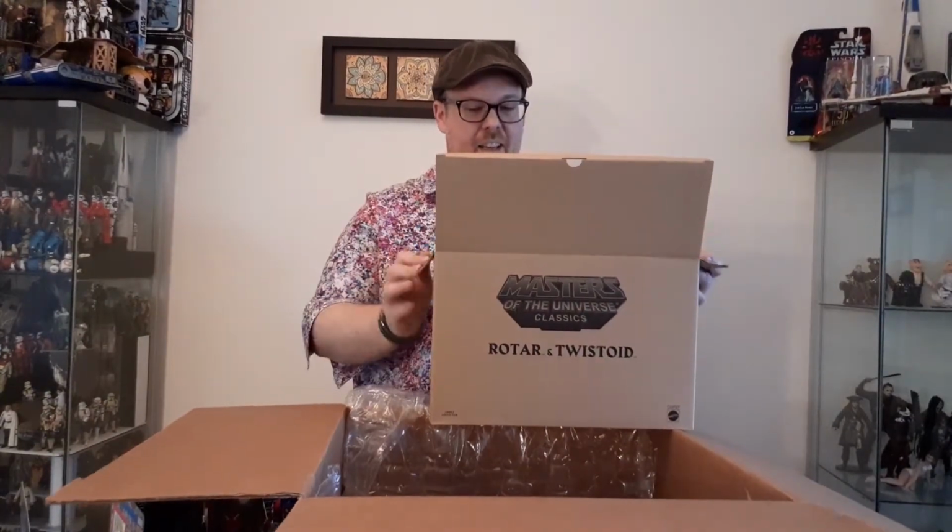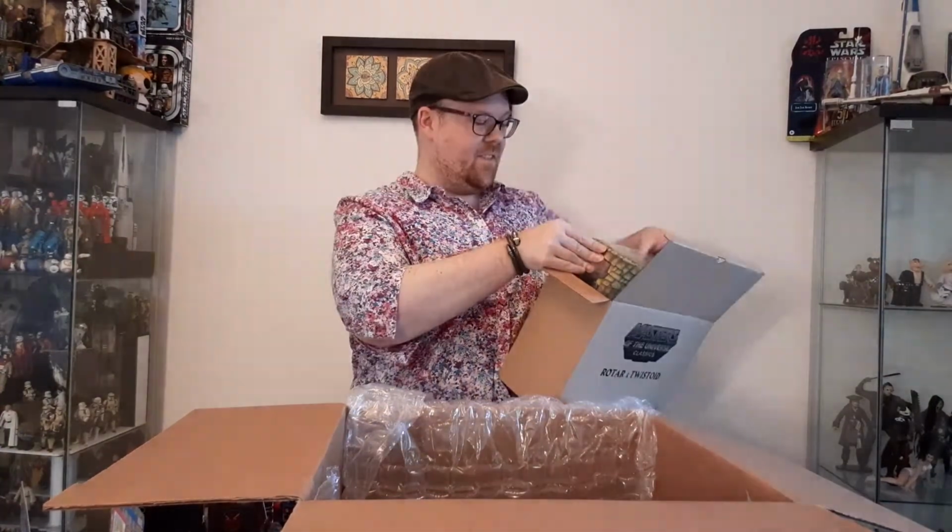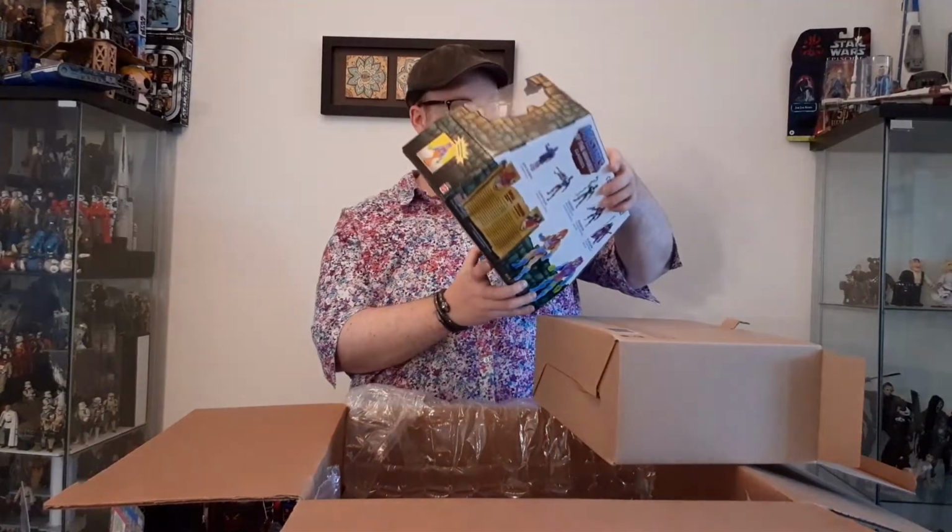So let's see. I've never opened a Motu 2-pack before, so this is going to be interesting. Come on out of there. Push. Oh man, these are much cooler in person than they are in some of the pictures.